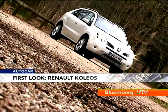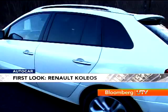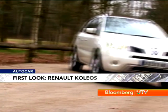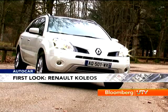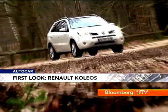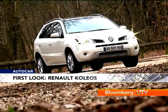From the side too, the Koleos looks quite plain. The roofline has a sleek and sporty feel to it, but the truth is that the Koleos is a crossover SUV rather than a traditional butch SUV. And you can see that since it has only 188mm of ground clearance.